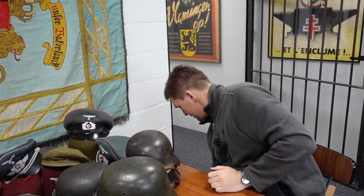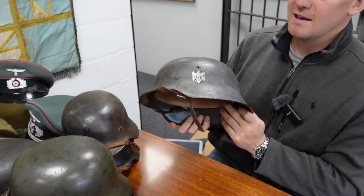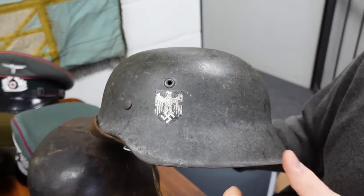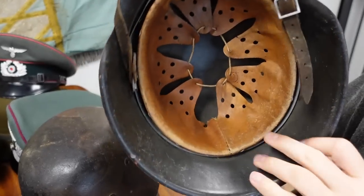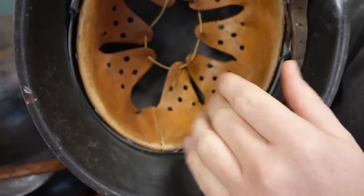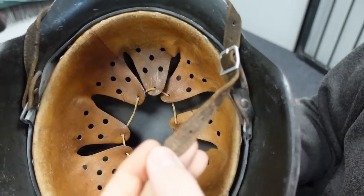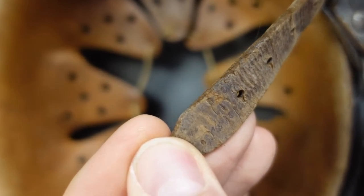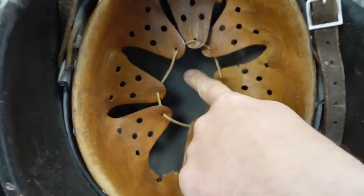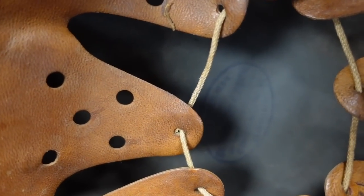And then the last helmet I have for you today is a big size, also 68, M42 helmet. We can see here it's made by NS. It's a size 68, and the liner is complete. Very good condition. Chin strap, a full-length chin strap for this time. Shows a maker mark as well. And it has a dome stamp present, very firmly in the middle of the helmet.